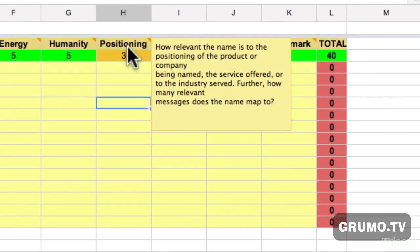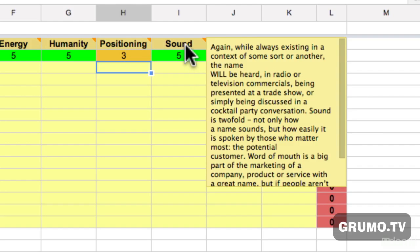the service offered, the industry served. Further, how many relevant messages does the name map to? Sound: again, while always existing in a context, the name will be heard.